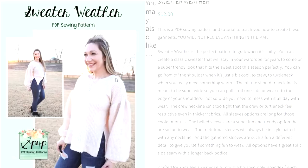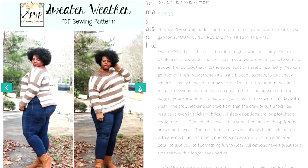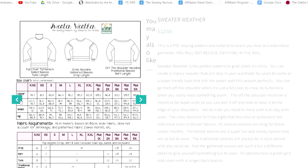The next one I have been alerted to, which is a great multifunctional sweater with lots of different designs and lots of different options, is the P4P Sweater Weather jumper set. So you'll see there's quite a lot of different line drawings there and a lot of different options as well.